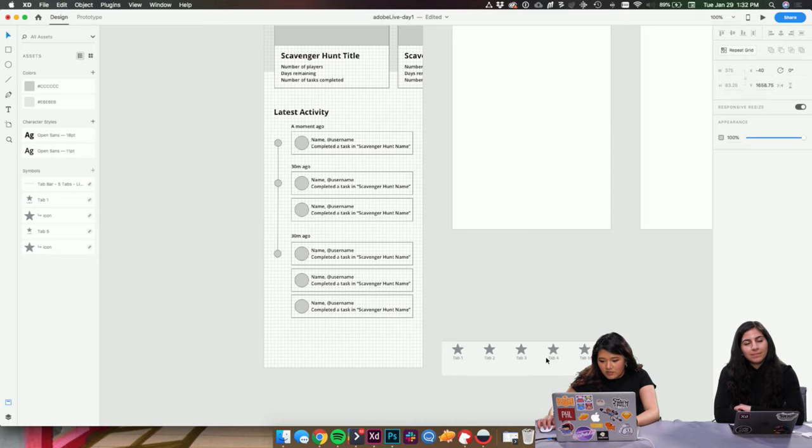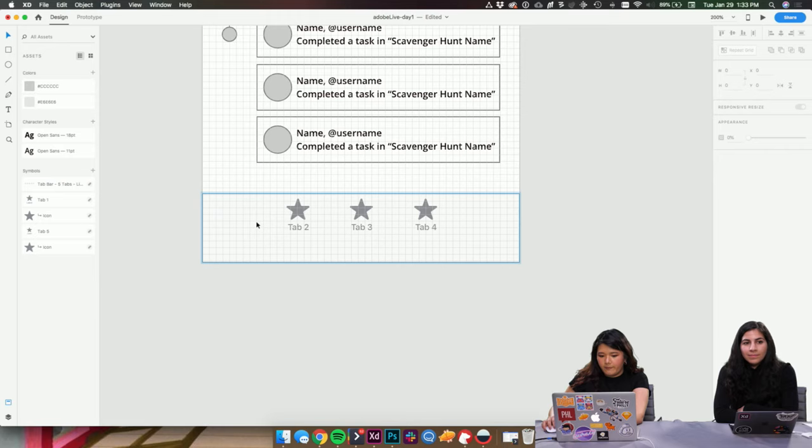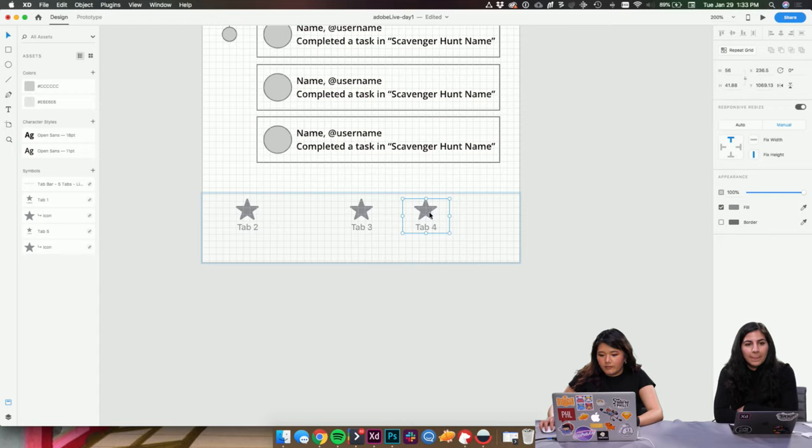So I'm just going to go in and drop this in there. I don't need all of these ones. Right now this is a symbol, so I'm going to ungroup it because I don't need all of those pieces. Let's pull them out.